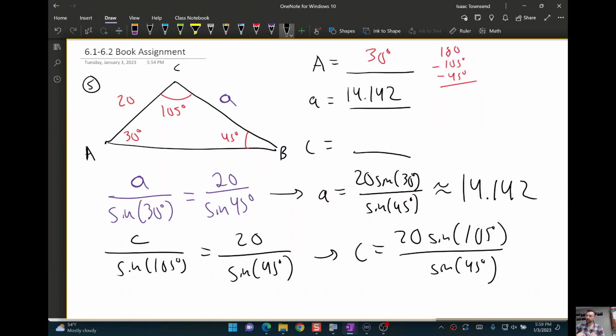Make sure you put that in your calculator carefully. Again, sometimes it doesn't matter if you put thought into order of operations, but sometimes it does. I'd hate for you to miss it just because of that. Make sure your calculator's in degree mode. Should just stay in degree mode. And I'm getting about 27.321.